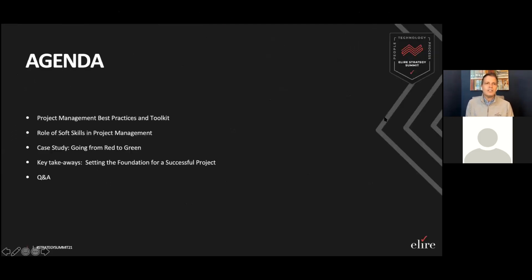So first, let's take a quick look at the agenda. We're going to be going through those project management best practices and also the toolkit, because again, it's one thing to talk about theory. It's another thing to actually have tools where you can put theory into use. After that, we'll be talking about an increasingly important topic, which is the role of soft skills in project management. After that, we'll look at a brief case study on how to take your project from red to green, using some of the best practices and tools that we've discussed over the course of the next hour. And finally, key takeaways. It's really those elements that you can use to set the foundation for a successful project. And as Katie mentioned, there will be a live Q&A as time permits at the end. Please feel free to submit your questions, and we will get to those at the end of the session.